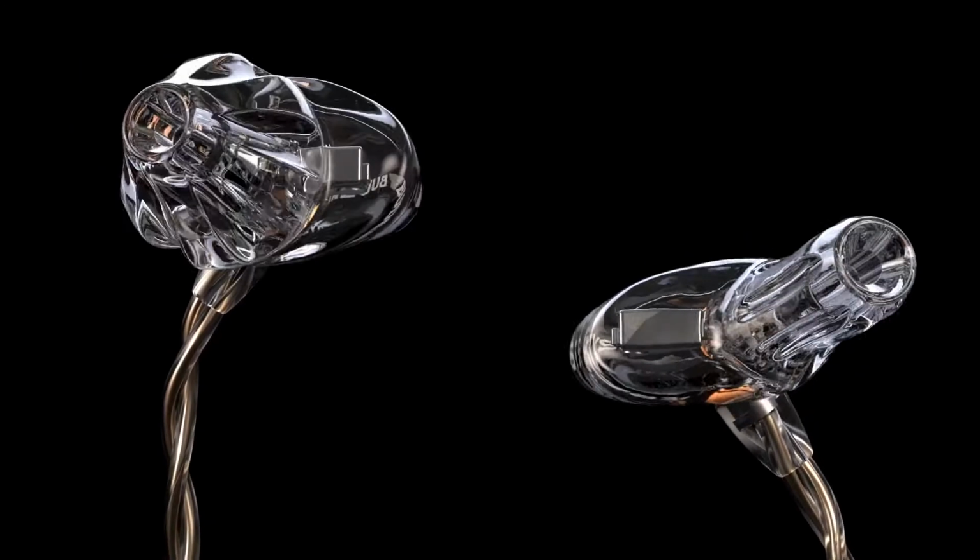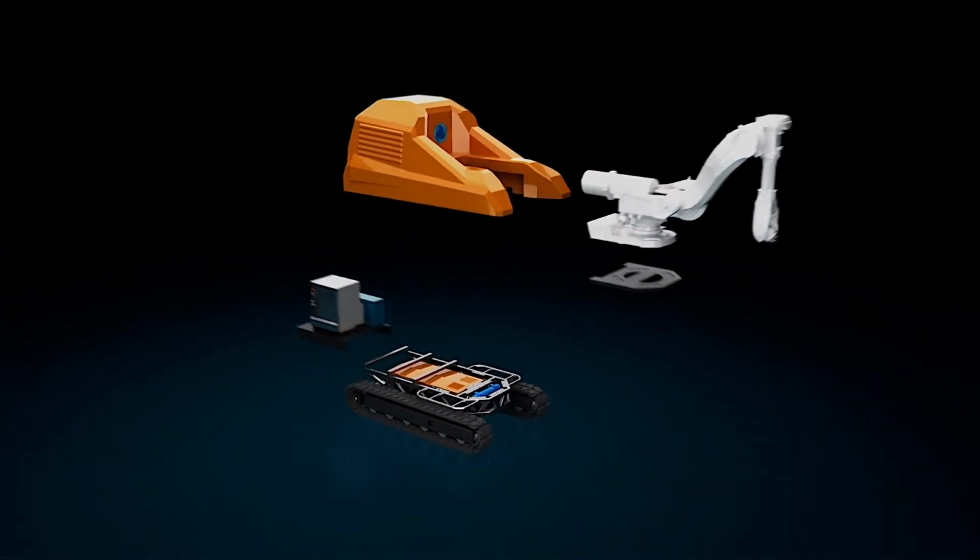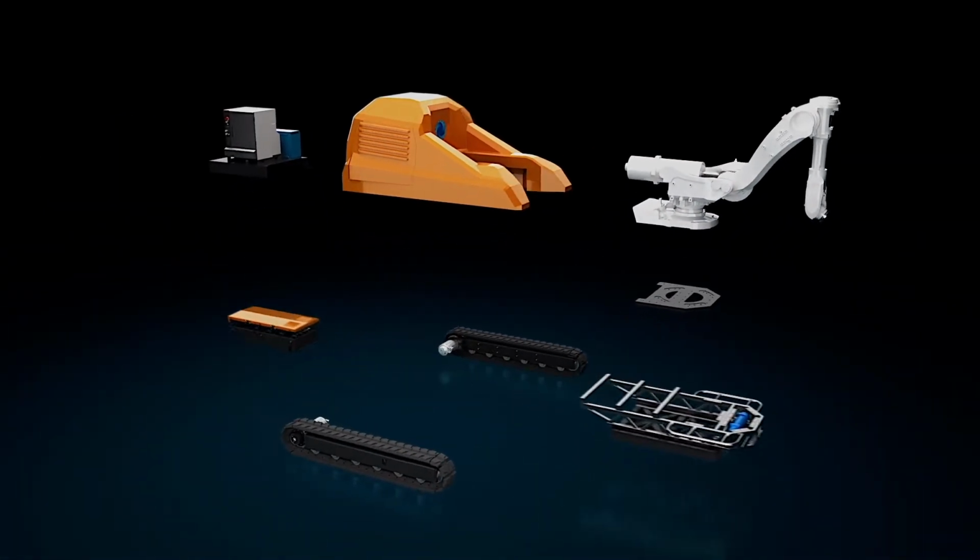And a couple of other examples of these kinds of animated prototype projects are with Butterfly's earbuds and another project from ULC called the RRES.